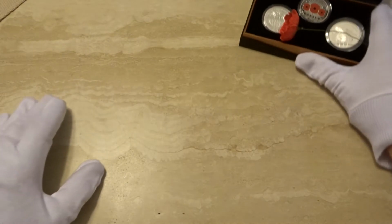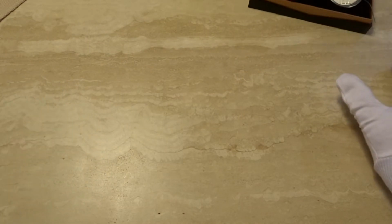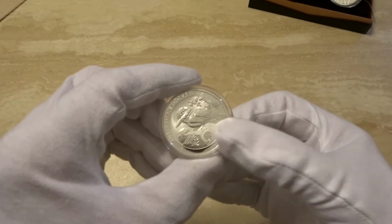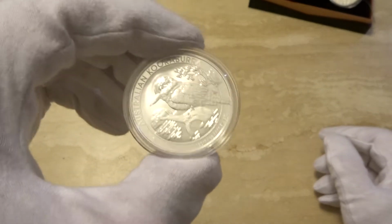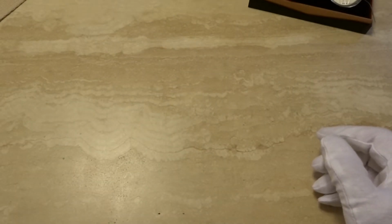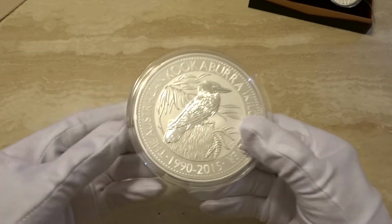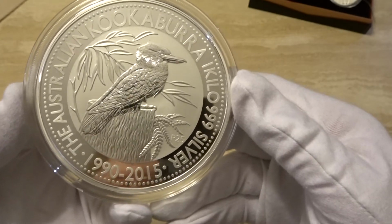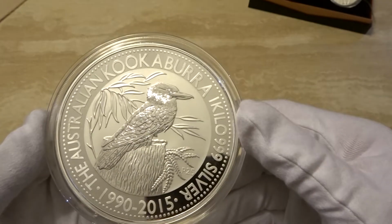Okay. Moving on. Last time I spoke about the 19 Cook. Still waiting on the 10 ounce. The 10 ounce is due out on the 4th of December, so I'll be picking that up as soon as that's available. In the meantime, I've consoled myself with a 1 kilo anniversary issue. This is the 90 to 15 anniversary of the Cooks.